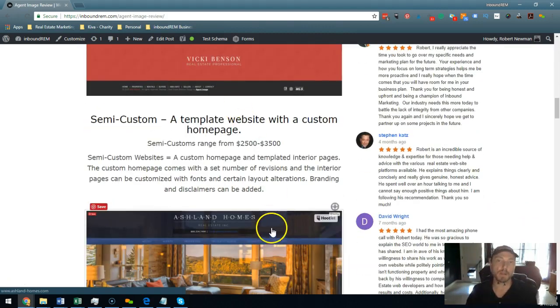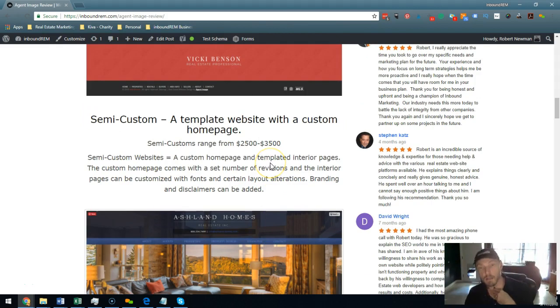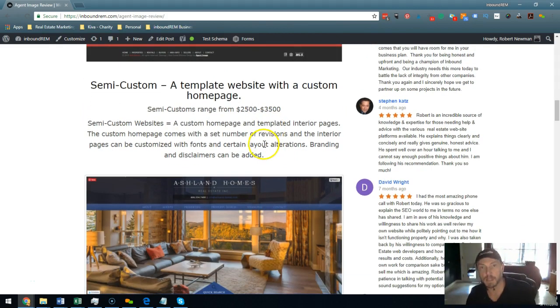Okay, so now that we've once again defined who Agent Image is and what they are, let's look at their next big product. They also have something called semi-custom websites. Now, a semi-custom website, which when I worked there was their most popular product or service, is an actual custom homepage.